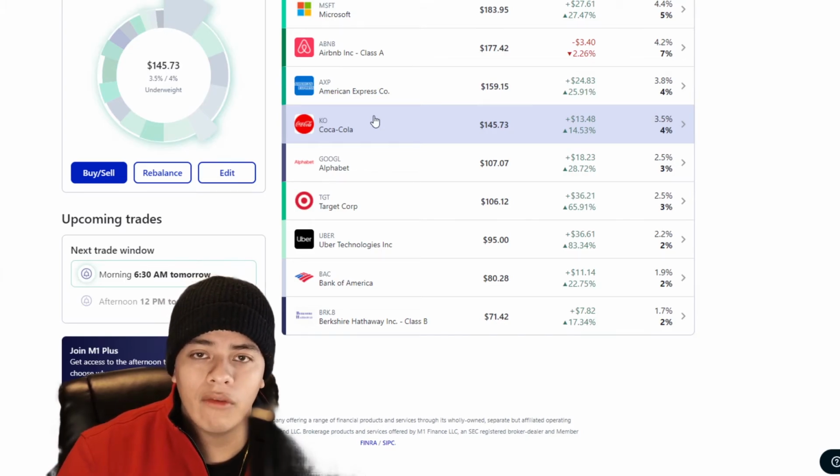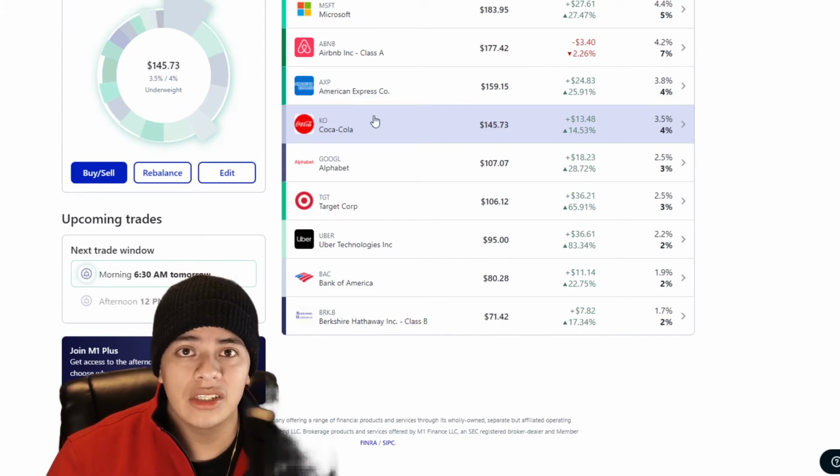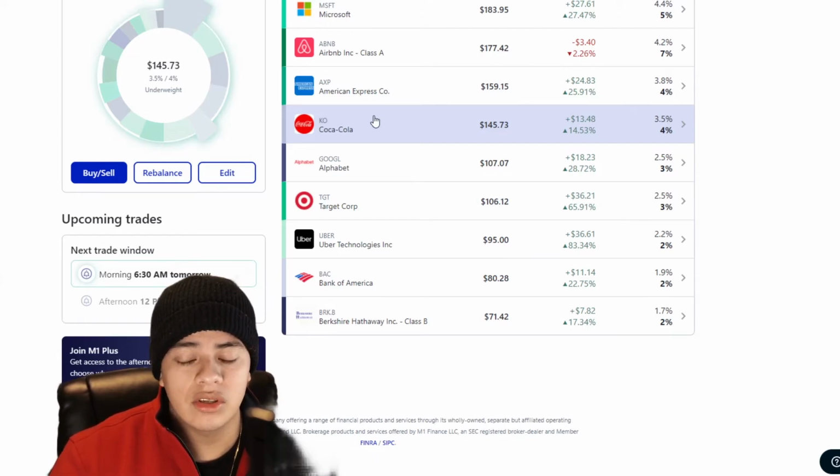I do want to, however, pick up more dividend-paying stocks in this one, just because I'm not directly managing this one every day or looking at it every day. But I do want to add more dividend-paying stocks to this one so the dividend can compound itself.